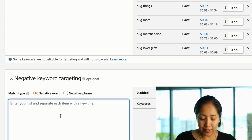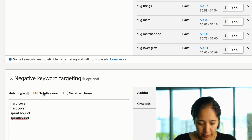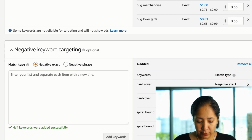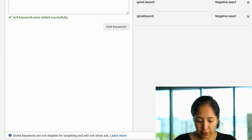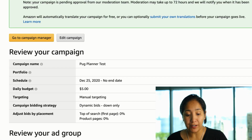So the last thing I'm going to do here is add some negative exact keywords based off of what some members have mentioned. I'm going to put hardcover in here and then hardcover together. I'm also going to do spiral bound and then spiral bound together. And I think that's mainly it. So I'm going to negative exact those. I'm going to hit add keywords, and they should show up right here. There they are, added as negative exact. Now I'm going to go ahead and launch this, and this is one of a couple campaigns.